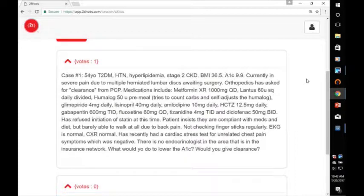And can you fix this person with just Lantus and Humalog? You bet you can. When they go to surgery, you're going to take the Lantus. You never stop the basal insulin. Even orthopedics knows that now. Are there any orthopedists? No, thank goodness for you.